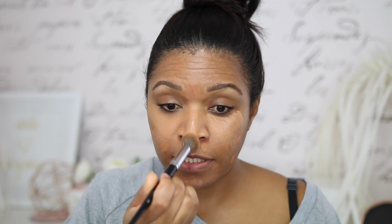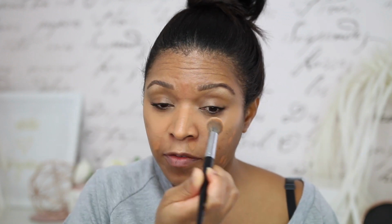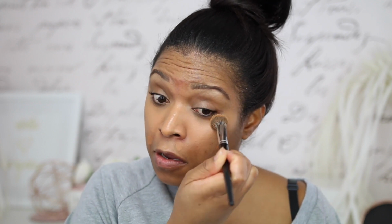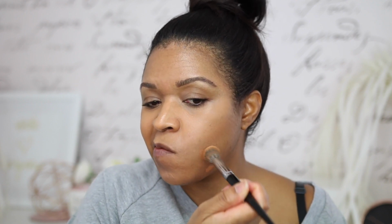I like take it right down the bridge of my nose. Don't worry, we'll blend out that harsh line in a second. And I try to kind of get right up into the corners of my eye, just so it's a little more seamless. And now that we have that just about blended out, I will start to blend out this other. But it is looking a little interesting at the moment, but no worries. We're gonna blend everything in, in un momento.